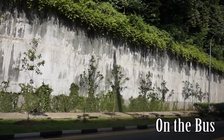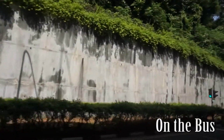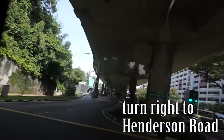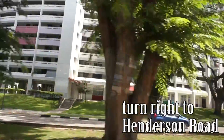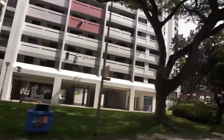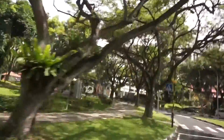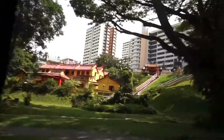When you're on the bus, the bus will keep going straight along the road until you reach Henderson Road, where the bus will turn right into Henderson Road. The bus will continue going along Henderson Road. So just sit and enjoy the greenery and scenery around you. We will keep traveling along Henderson Road now on the bus.